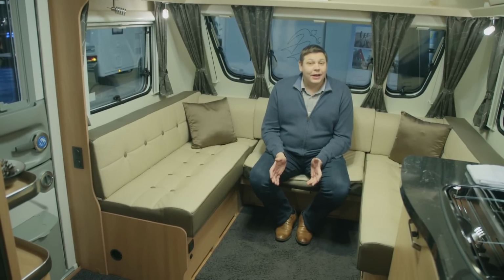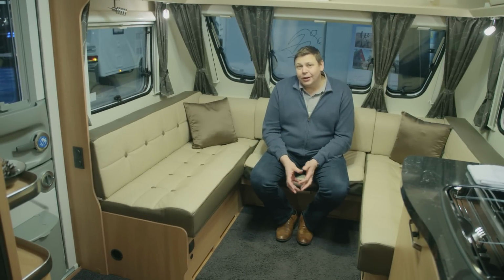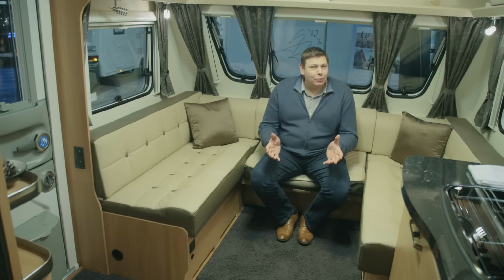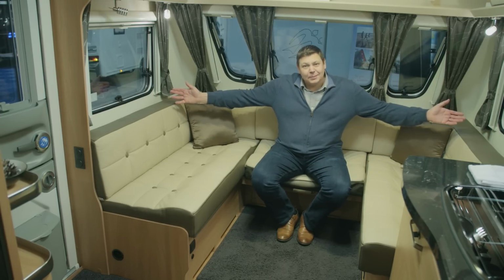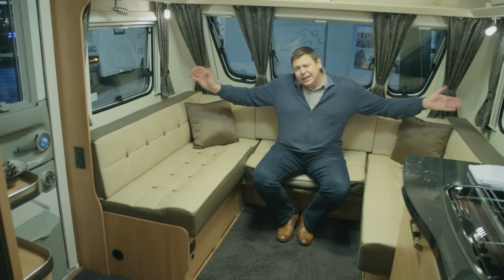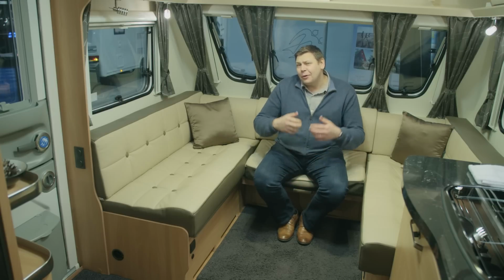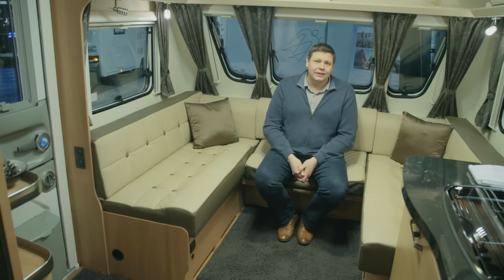You can choose to downgrade that weight plate to 1900 kilos if you're worried about the size of tow car that you need, but who would want to do that when you've got all this space to play with? This van is simply enormous. It's 8 foot 2 inches wide, which translates into a fantastically spacious feeling interior.